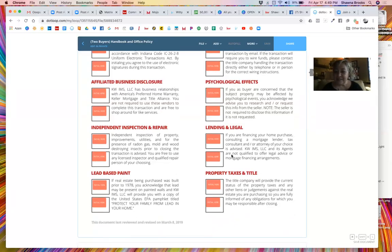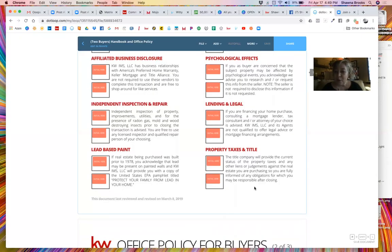Lending and legal stuff. Basically, this says if you are getting a mortgage for the home, then you have your choice in choosing the mortgage person that you work with, or any lawyers, any attorneys that you want to have review the paperwork. You are more than welcome to do that. Property taxes and title insurance, all of this will be calculated by the title company for us.